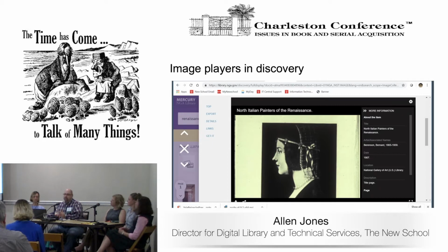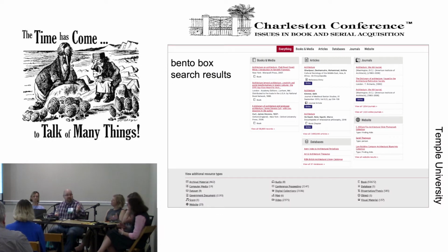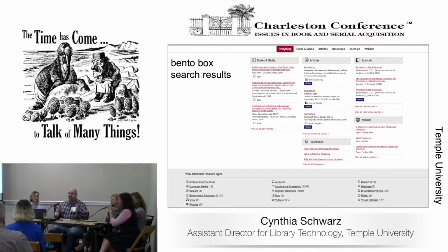So the lesson here is that content providers shouldn't be building other search interfaces. They should just be seen as suppliers at this point. They should be suppliers of whatever metadata we need for whatever players they are in the discovery service. And with that, I'll go to Cynthia, who has a battalion of developers.